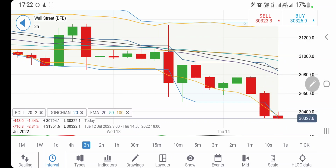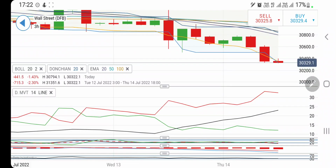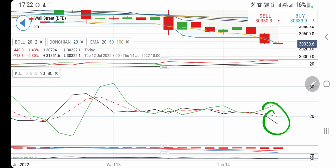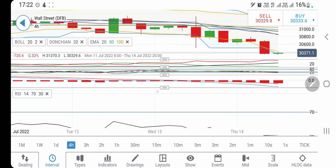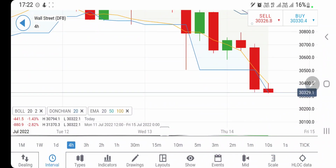The resistance at 3,800 is very, very strong. Only if it breaks beyond 3,800, you can expect bullishness. Else it may give you the 3rd red candle here. But see, this is going to be a swingful candle because it has to increase the width of the Bollinger Bands. Directional movement is bearish. Stochastic is oversold here. The MACD is wide divergent and bearish. And if you look at the RSI, this is nearest to bottom. So see, most of the indicators on multiple time frames are oversold now.